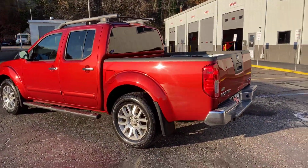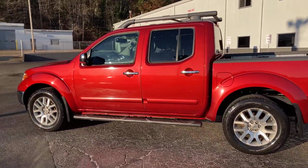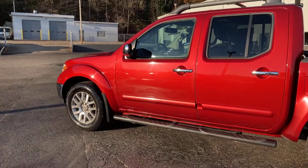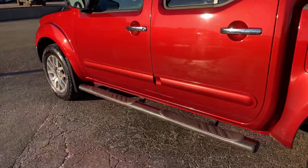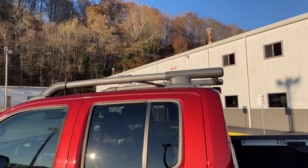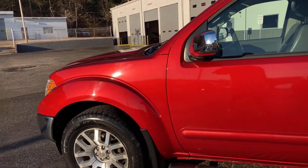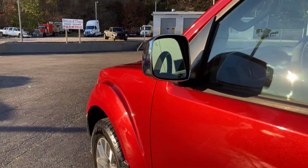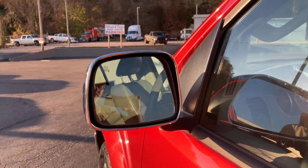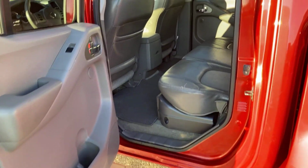Now the sun's hitting on this side, and wow, does this color just pop out? It's a beautiful, beautiful color. Here you can see the running boards on it, dark tinted glass on it. And you can see right up on top. So now one thing I do want to point out, your mirrors, they are heated, so that's going to be great come winter time.